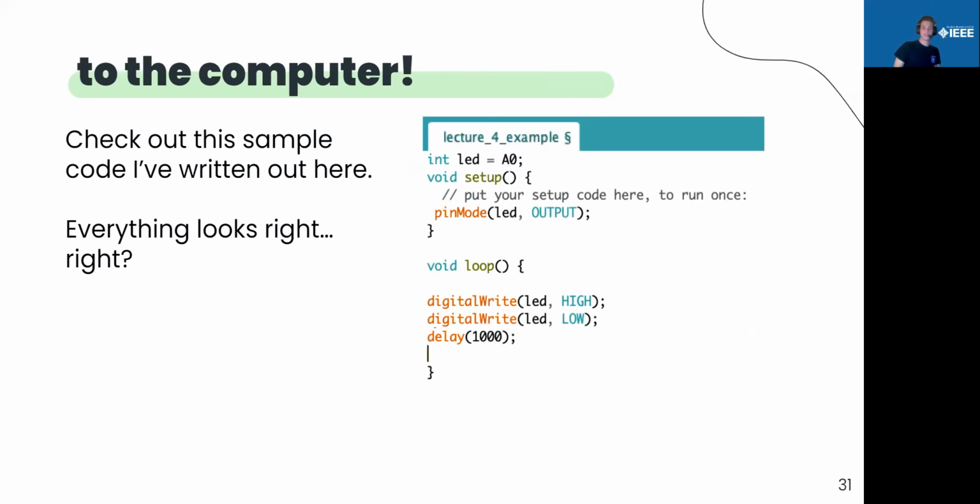All right, so now if we were trying to actually code this, let's go ahead and check out this sample code that I wrote out here. I have declared an int LED is equal to A0. In the void setup, I just set the pin mode to be an output. And then in my void loop, I have this line of code here. Now, are there any issues with this code? I think it looks good. It would always be off.